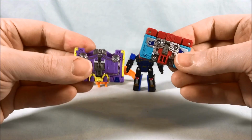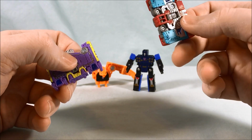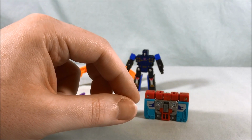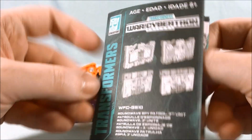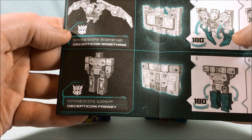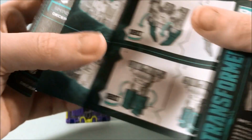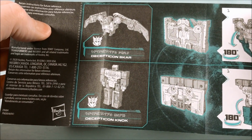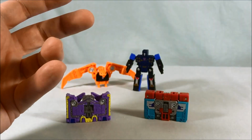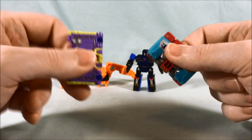So these two, Scar and Knock. What did I say this guy's name was? Hold on, I have to refer to the instructions. So you actually do get instructions, which I don't really need for help with transforming. But you can see Wing Thing and Frenzy. And then on this side, you can see Scar and Knock. So I don't know if that's really their names. But these are the Power Masters for Double Dealer.